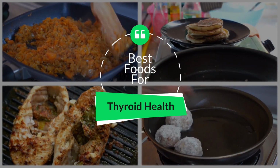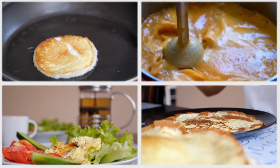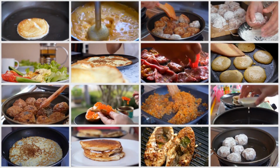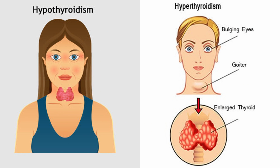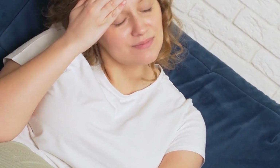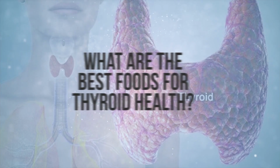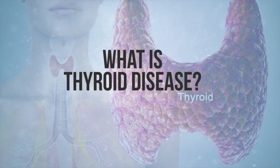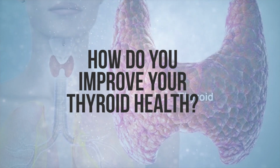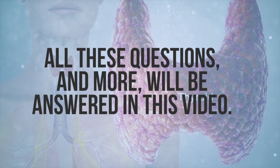The type of food you eat can play a significant role in keeping your thyroid gland healthy or helping you cope with the symptoms of thyroid disease. Hyperthyroidism and hypothyroidism, the two most common thyroid diseases, can cause symptoms like fatigue, muscle weakness, goiter, and even lead to stroke and infertility. What are the best foods for thyroid health? What is thyroid disease? How do you improve your thyroid health? All these questions, and more, will be answered in this video.